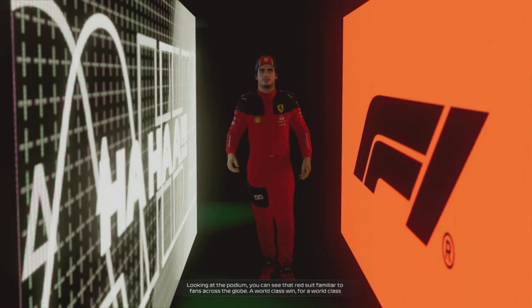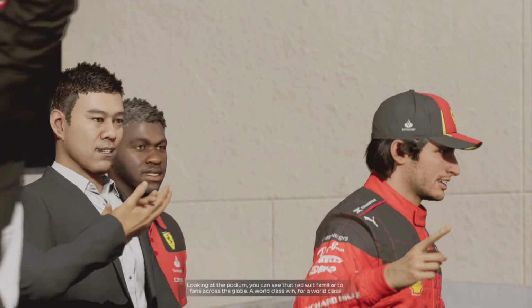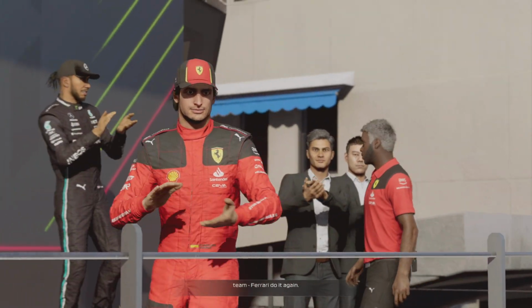Looking at the podium, you can see that red suit, familiar to fans across the globe, a world-class win for a world-class team. Ferrari, do it again.